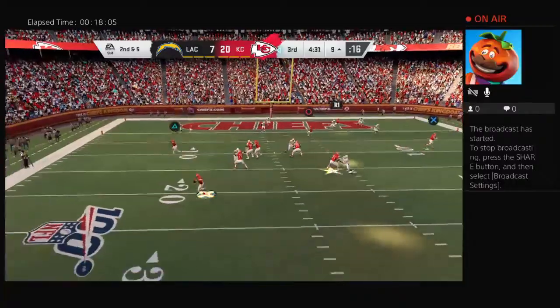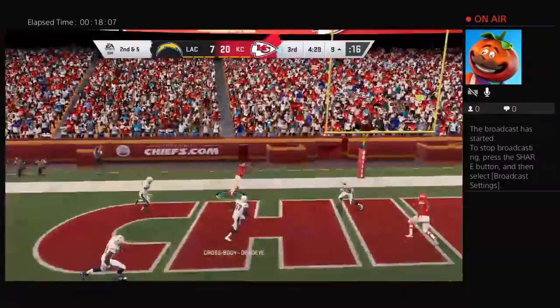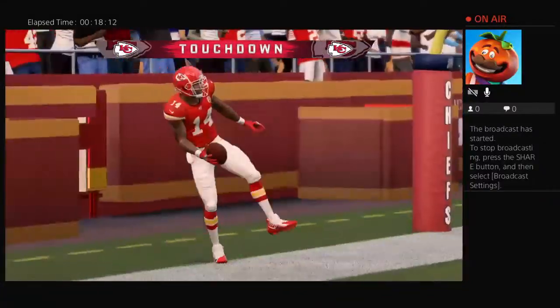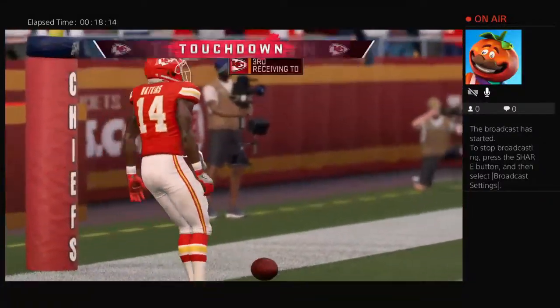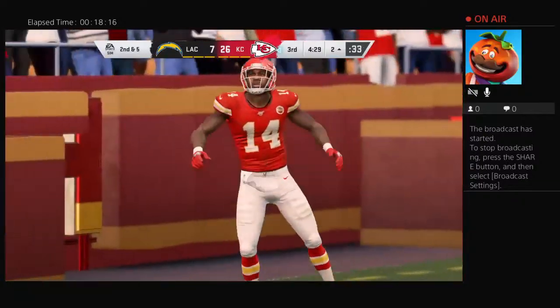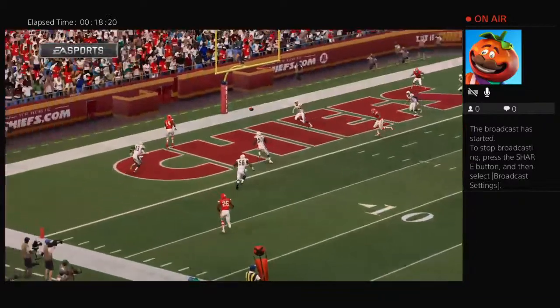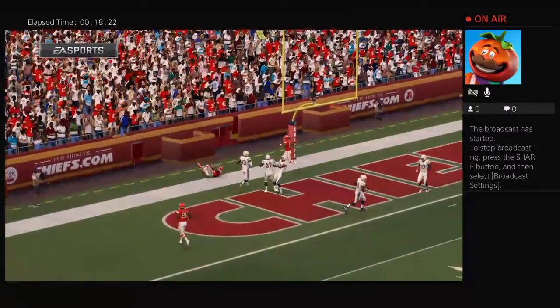To throw again on second down. Mahomes. And that is caught by Watkins for a Chief touchdown. A 9-yard touchdown there. And the Chiefs are able to extend their lead. Always important to get the first score of the second half. Now you start to pull away.